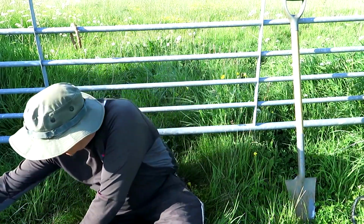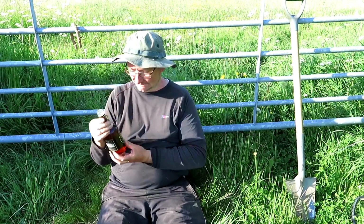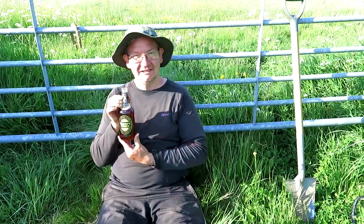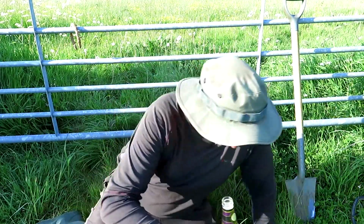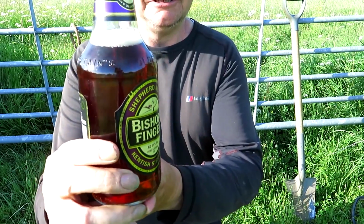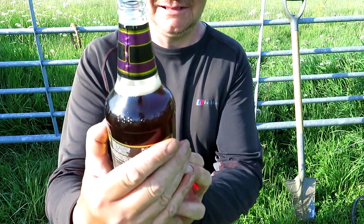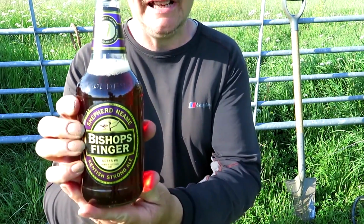Right, time for a beer. And today's beer is Bishop's Finger. Shepherd Neame Kentish Strong Ale, Bishop's Finger. Look at that. That looks nice. Quality ale, 5.4% by volume, a nice strong English ale.